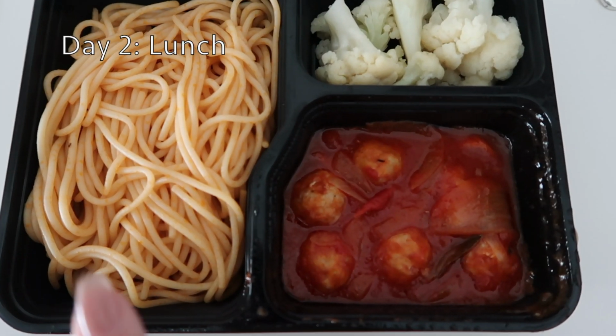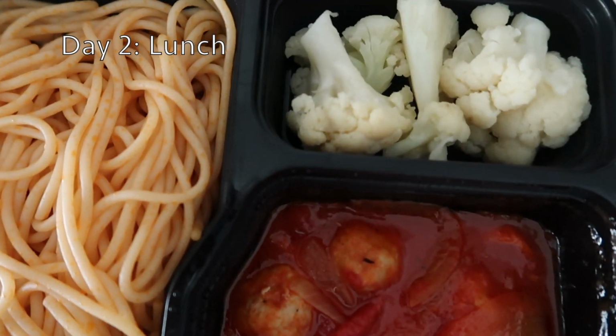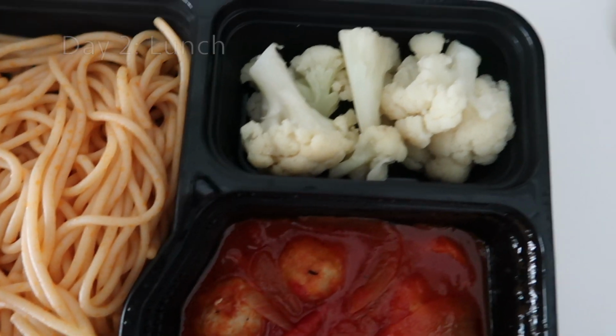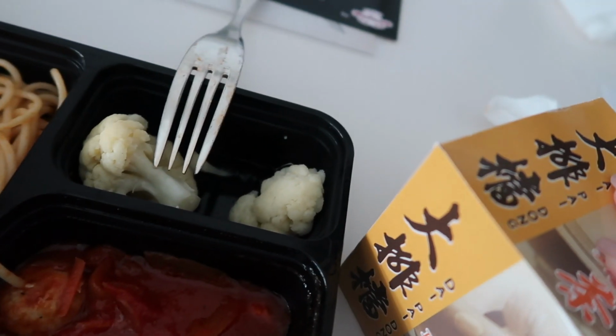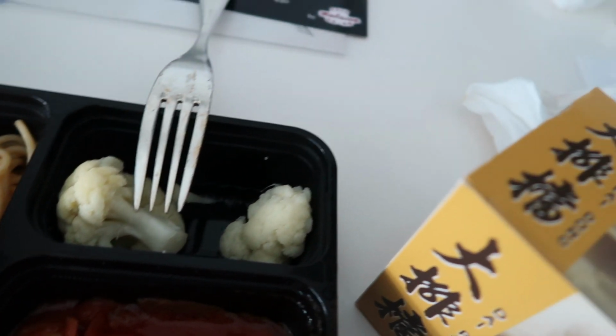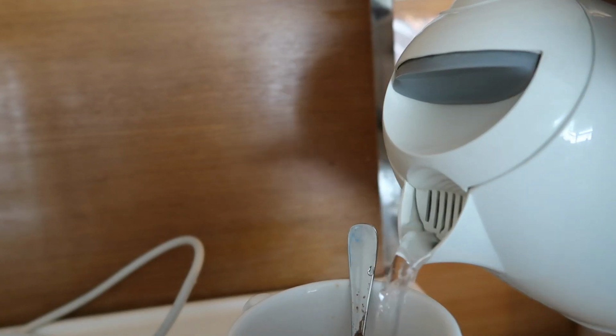We have spaghetti and meatballs and some cauliflower, finally a new type of vegetable dish. Apparently tap water is drinkable here, but nobody really drinks tap water straight from the tap. Like everyone boils it first or drinks bottled water.